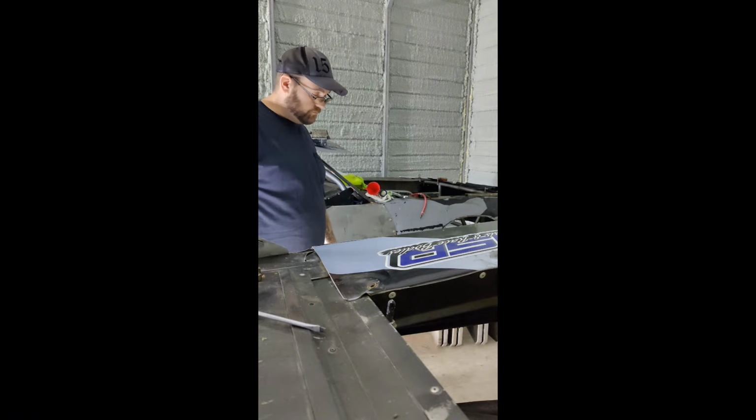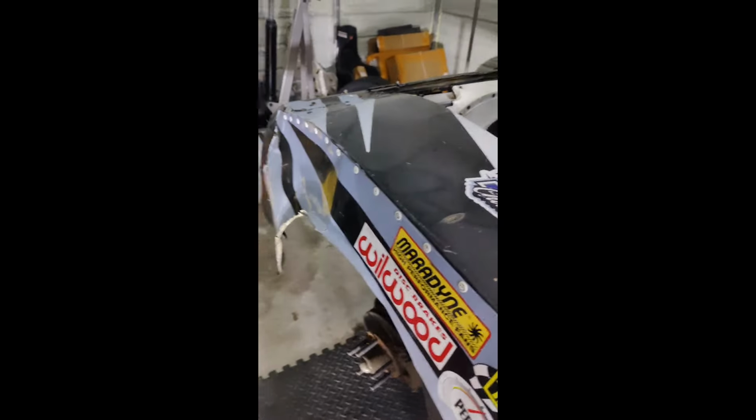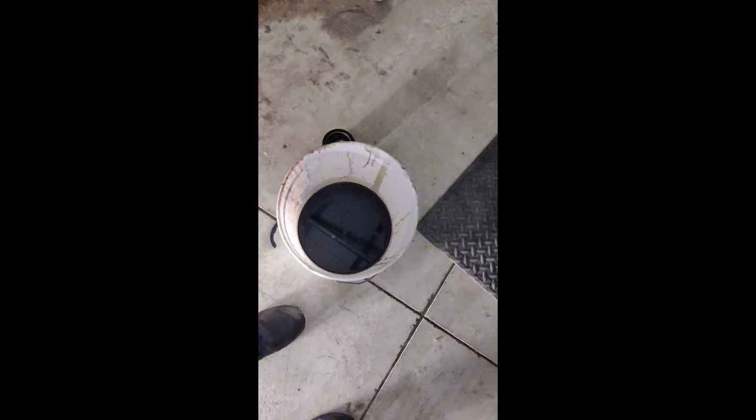But besides that, let's see here. There's my oil. Black, black, black. But that's okay. That's part of it. It does get dirty. We spin these engines pretty fast on high RPMs. So, yeah.